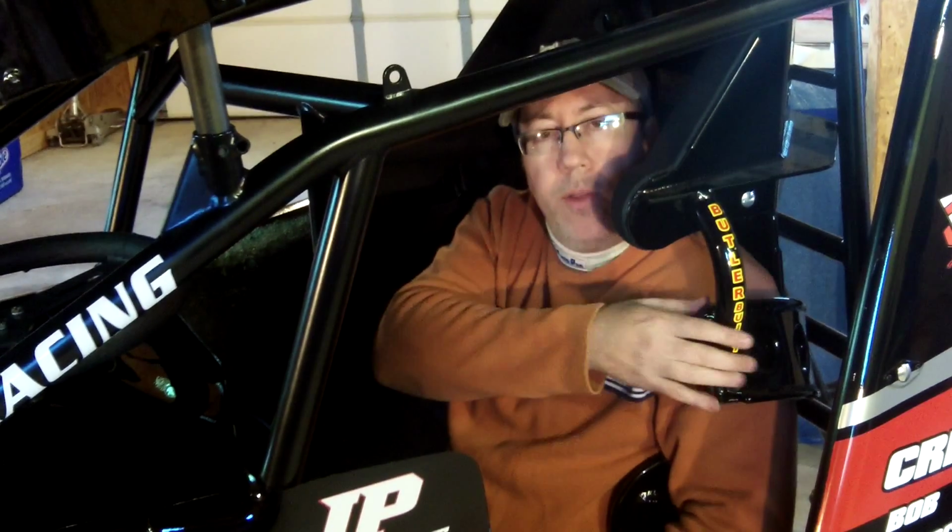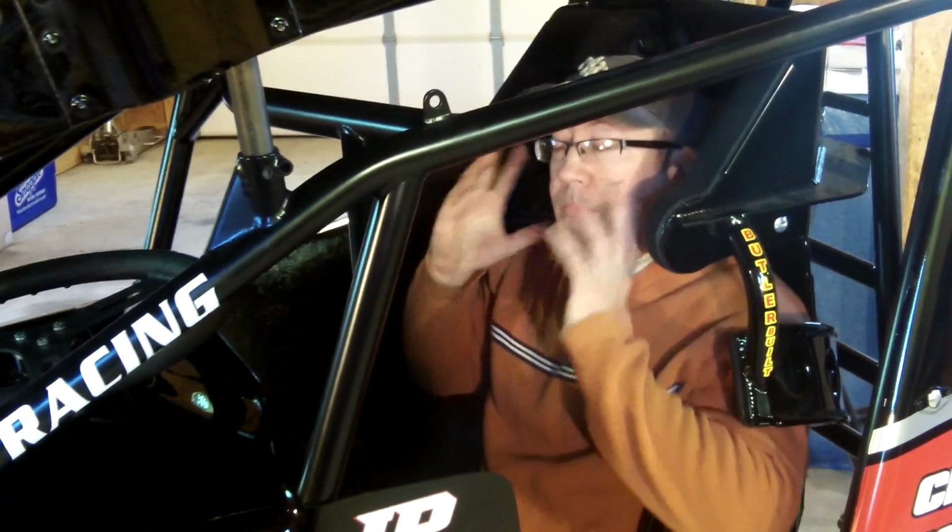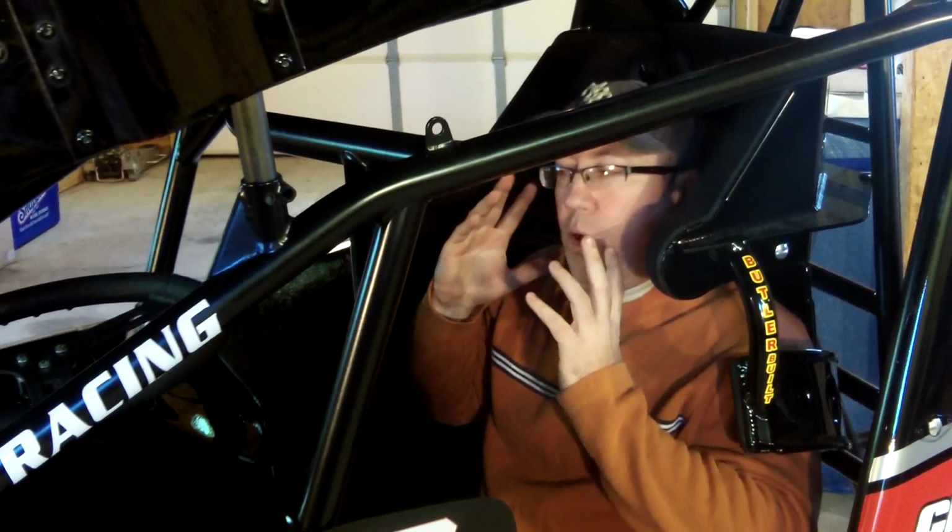The shoulder supports that are in these seats helped when the car was barrel rolling. I got very little movement out of my body as these supported my shoulders. The head restraint system, which surrounds your head, allowed for very little movement in my head within the helmet.